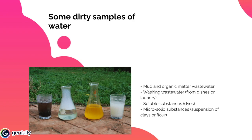Let's try with different types of pollution. Rainfall water with big objects like leaves, piece of paper and similar things. Water with chemical pollution, like the one we release into the environment after washing the dishes. Water with small solid particles like clays or, if you want to try, flour in it. Or water with soluble pollutants like food dyes. Our filter will work in a different way with each type of water.